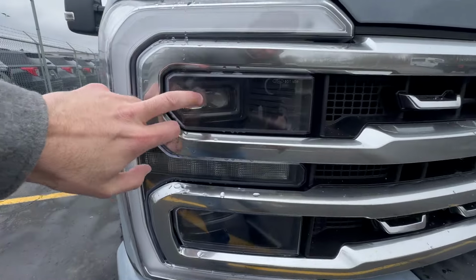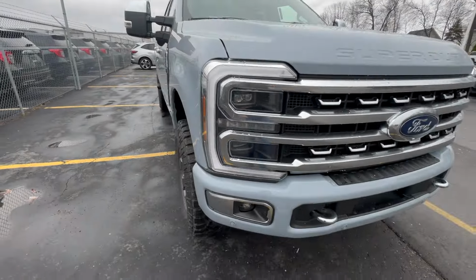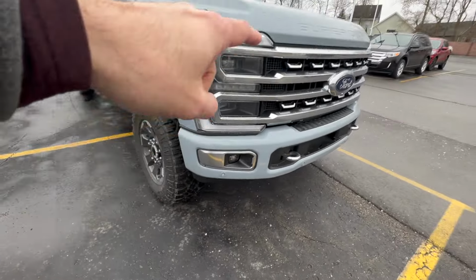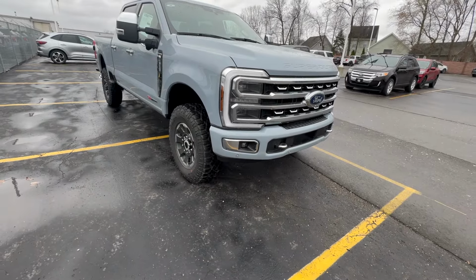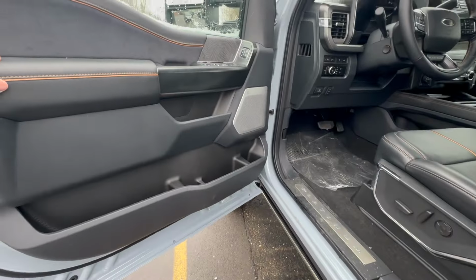Here's the other big thing. These are projector LED housings, not a reflector housing. That's another big thing. You get these grille surrounds, which is also that same sort of finish as the grille finish for the LEDs.